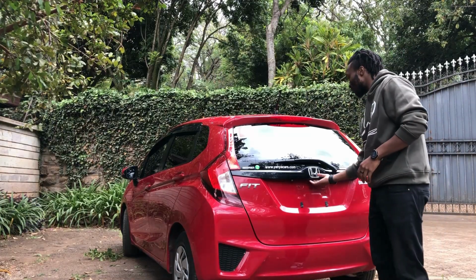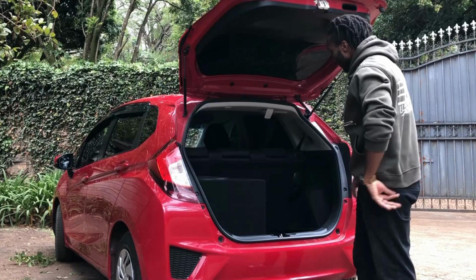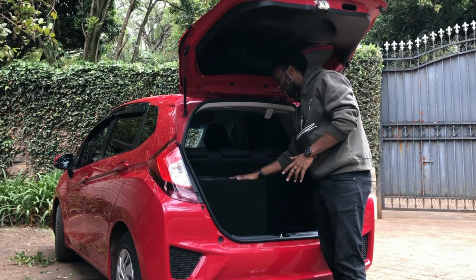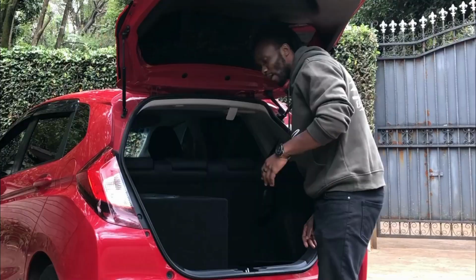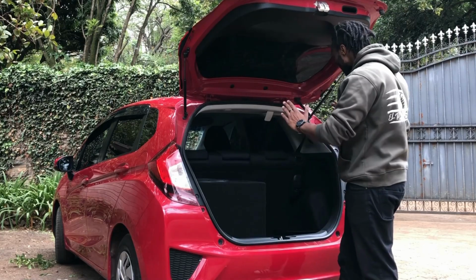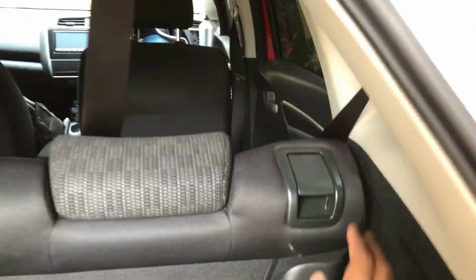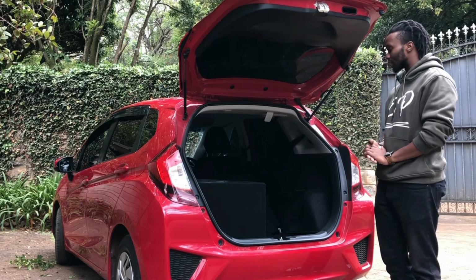Getting into the back is a single flick of the wrist. We get quite a sizable boot, but the owner of this car has put a very big subwoofer at the back. If I overlook that, the space is quite massive, and the seats go down in a 60-40 manner. If I flip those down, you get more space to put whatever.